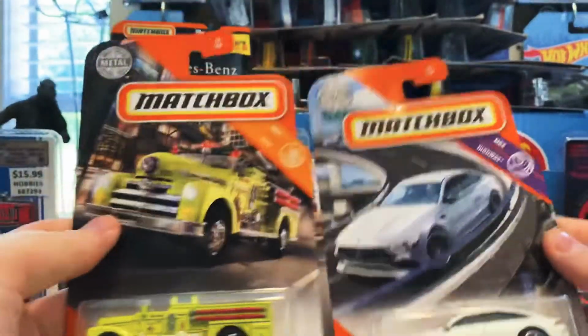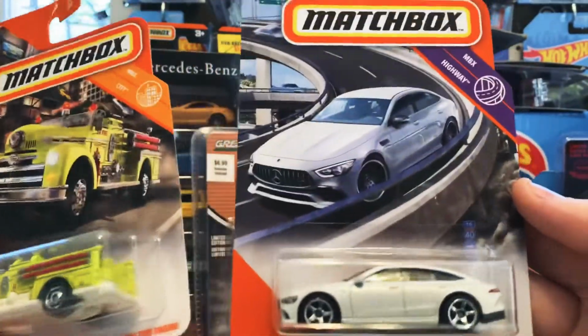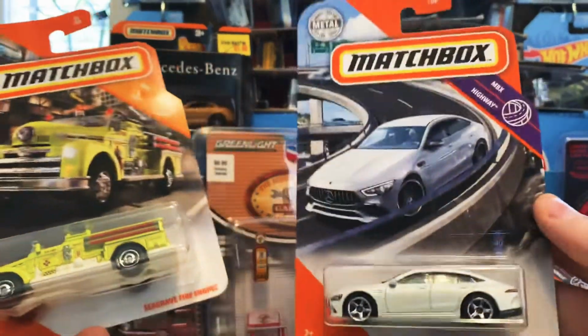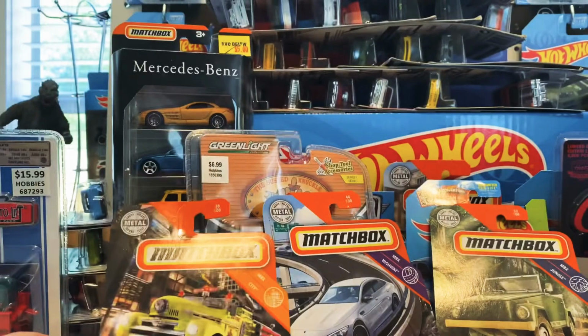A couple more Matchboxes here. Of course, my favorite right there is that Mercedes. Haven't seen that before. Really love the artwork they did on that. Thought that was kind of nice. Definitely a cool Mercedes. May unbox that on the channel soon. Another fire truck, different than the other one.